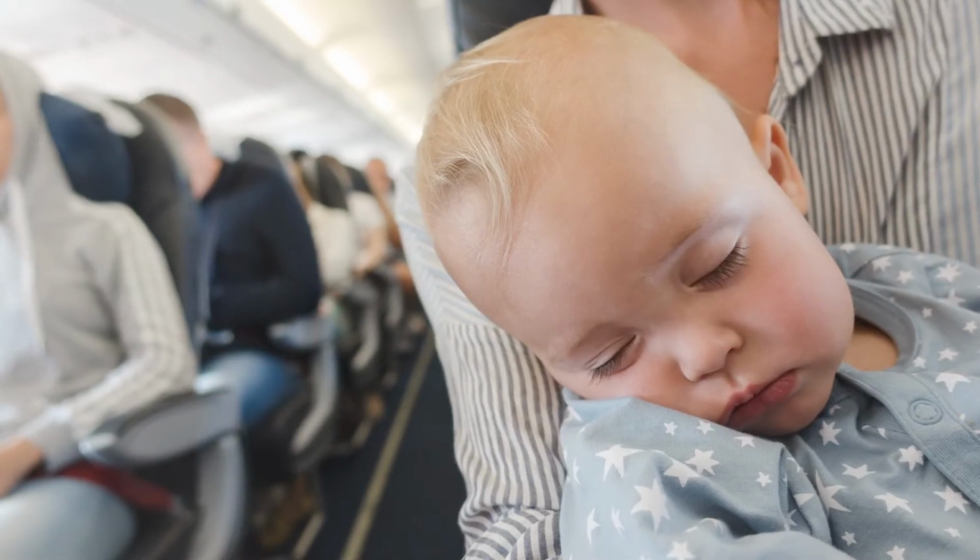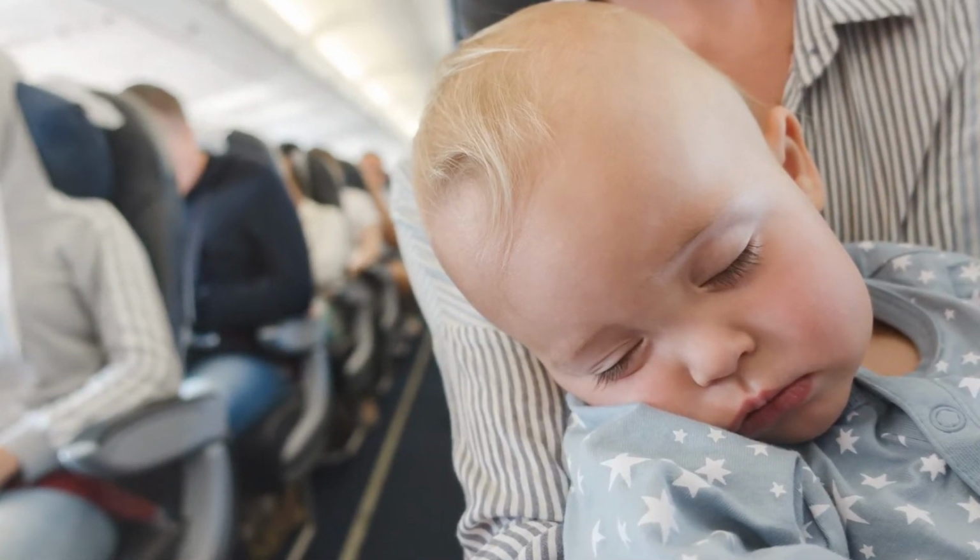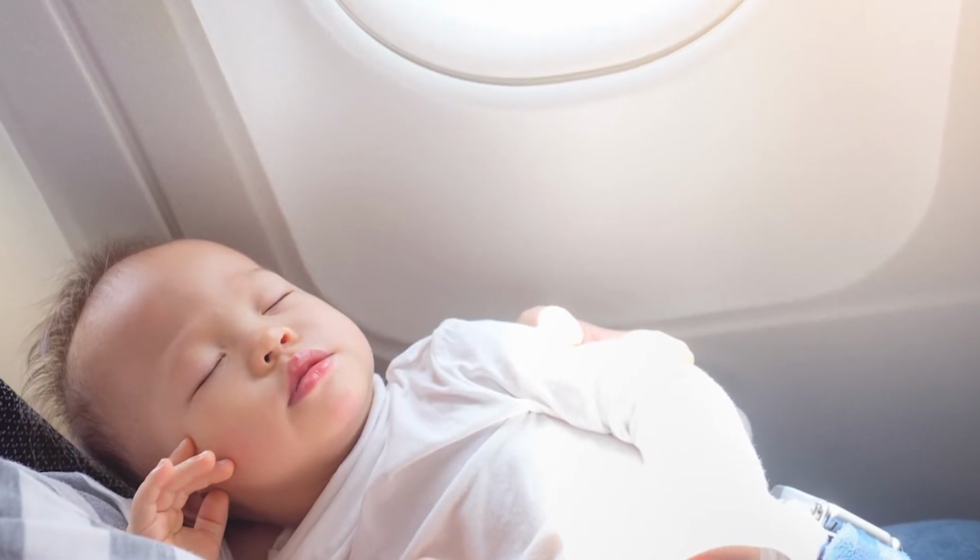The other thing we highly suggest, if you are someone who is traveling with a baby, we cannot stress this enough. Make sure you adjust your baby's sleep schedule to the new time zone to make sure that they're acclimated, or adjust their sleep schedule to make sure they're sleeping on the plane. Whichever one's the less of two evils.